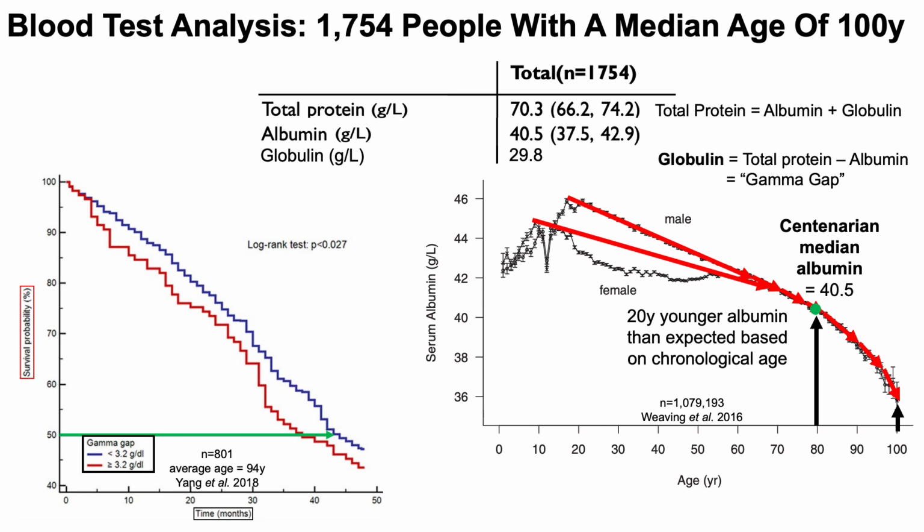All right, so when going back to the 50% survival, when looking at people who had a relatively high gamma gap, when compared with people who had a relatively lower gamma gap, less than 3.2 in the blue line, survival was significantly improved in people who had a lower gamma gap when compared with people who had a gamma gap that was greater than 3.2. And you can see that based on the log rank p-value of p-value less than 0.27.